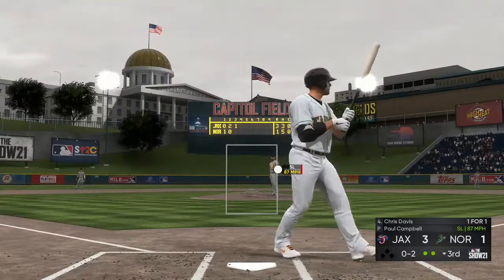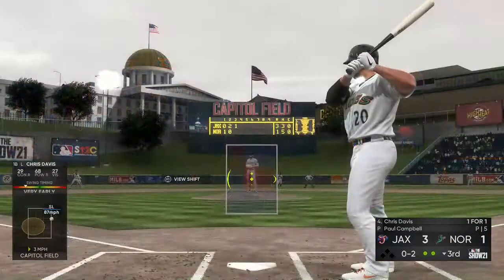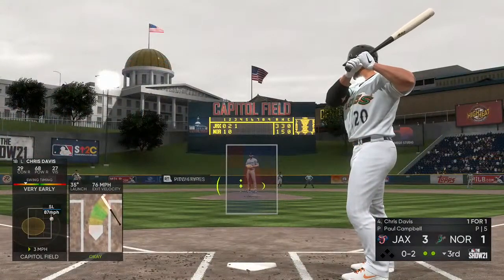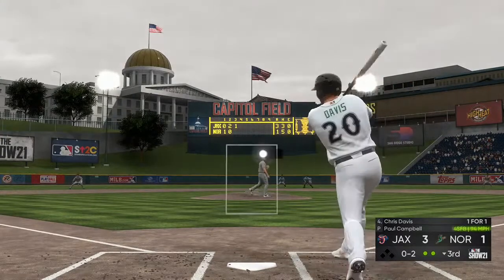Stays alive, still 0-2. Don't be shocked if this pitcher tries to go a little bit further outside the zone. 3 foul balls in a row. He wants to get a swing and a miss on this next pitch. Fouled off.